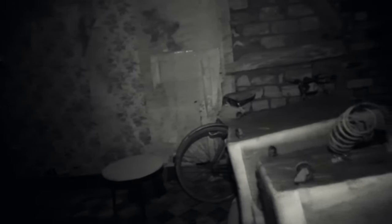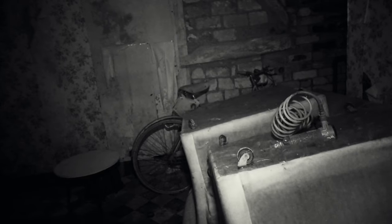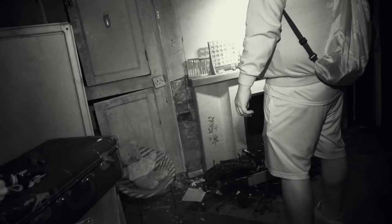See, I've just lost a bar for the camera being on. Look. Literally, toys. That's not bad. There's even been four here. And loads of toys here.